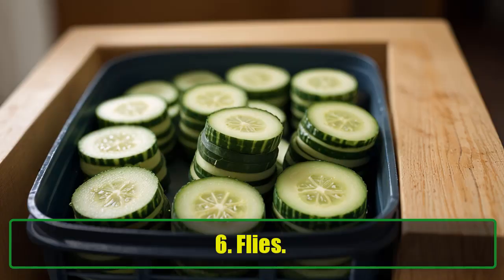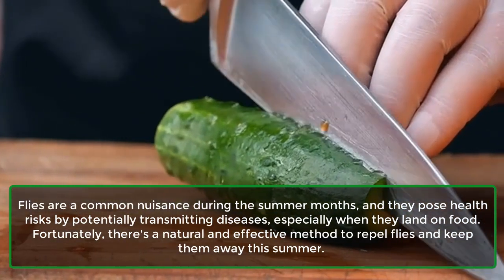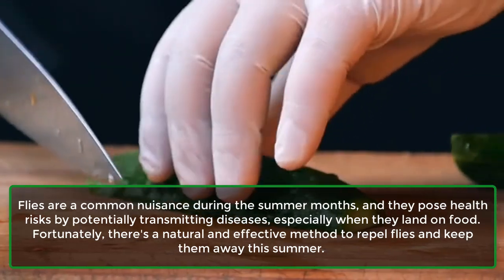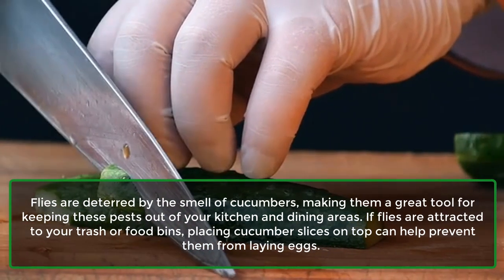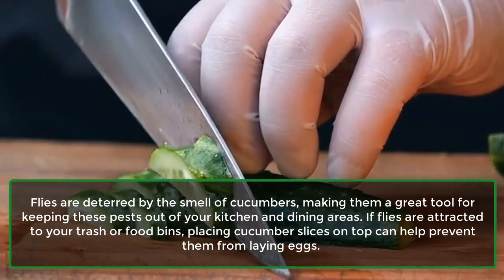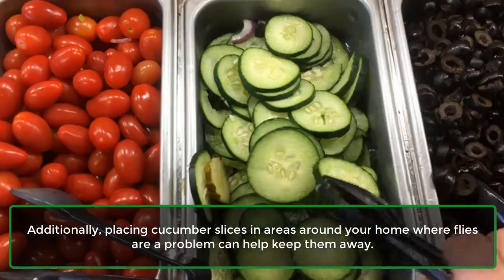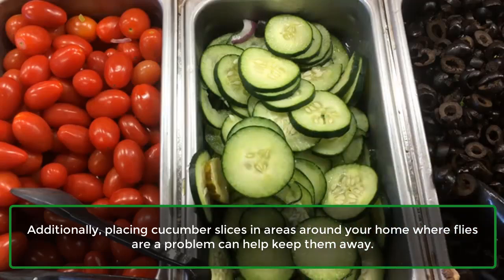6. Flies. Flies are a common nuisance during the summer months, and they pose health risks by potentially transmitting diseases, especially when they land on food. Fortunately, there's a natural and effective method to repel flies and keep them away this summer. Flies are deterred by the smell of cucumbers, making them a great tool for keeping these pests out of your kitchen and dining areas. If flies are attracted to your trash or food bins, placing cucumber slices on top can help prevent them from laying eggs. Additionally, placing cucumber slices in areas around your home where flies are a problem can help keep them away.